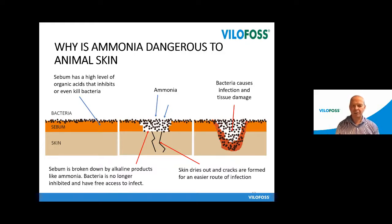The second function is to keep the skin flexible. If sebum goes away, the skin dries out and flexibility goes away, because it's not oily anymore, and there is a possibility of cracks that lead to an easy route of infection for bacteria. And finally, the third mechanism for sebum is this low pH value. It is the organic acids, because pathogenic bacteria hate organic acids. They cannot survive around organic acids. And if we go below 4 in pH value, 99% of all pathogenic bacteria will die.